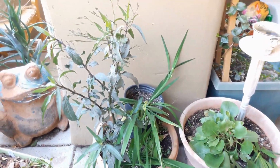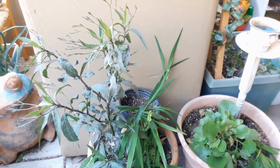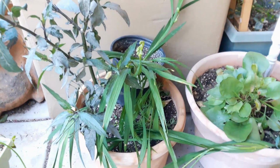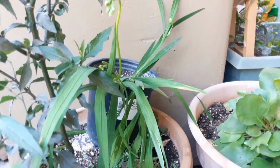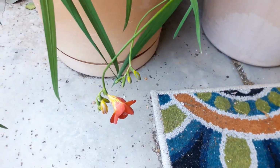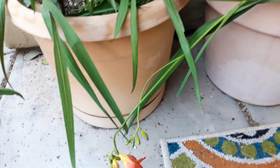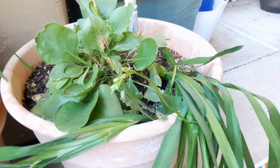I have some perennials and some bulbs here. This is a rubella. It grows some really wonderful purple blooms in the springtime. And these are some freesia bulbs that I had planted in November that have sprouted and are starting to bloom already. They're just beautiful. My mom turned me on to these years ago and I just love them.